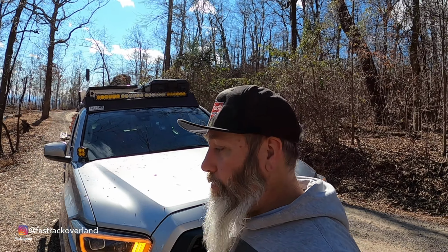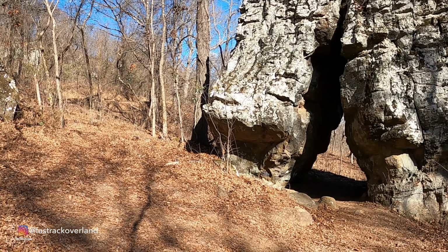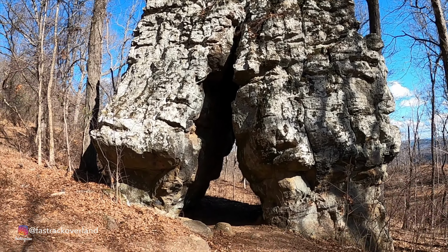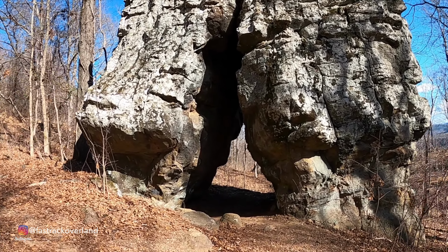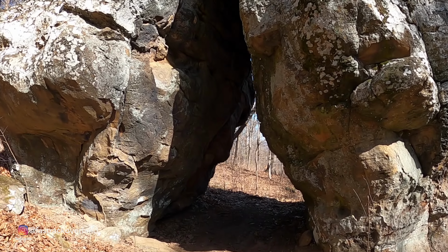Hey folks, so we're in Ozark National Forest. I'm pretty sure everybody knows this road that we're on, but I'm still gonna show this off because it's just cool. I've drove by it probably 100 times and I still think it's awesome. Check it out. So I mean to tell you, isn't that cool? Two big rocks leaning on each other, and it's that cool.